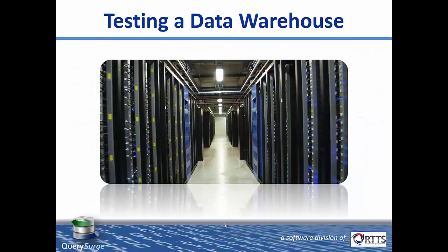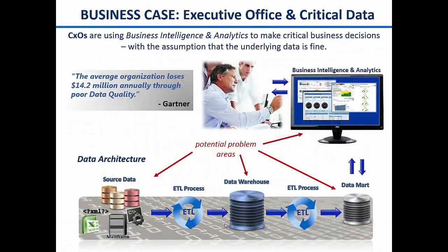So let's take a look at testing a data warehouse. The business case for the C-level people in critical data is pretty straightforward. We all know that C-level executives are using BI and analytics to make critical business decisions, and the assumption here is that the data underlying all this is accurate. And Gartner says that the average organization loses about $14 million annually through poor data quality, and that some organizations lose as much as $100 million. So this is a critical testing piece.